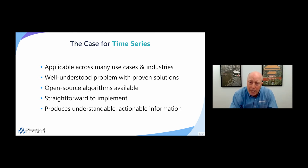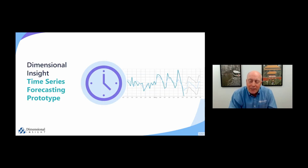There are open source algorithms readily available in platforms such as Python and R. And it's straightforward to implement. It actually doesn't require a lot of different data. And then importantly, it produces understandable and actionable information that can be put to work on the front lines. Okay, so I'm going to give you an example of what we've been doing in this area. This involves a prototype that we've worked with one of our customers in healthcare to build. Although, as I think you'll see, this approach is broadly applicable across industries and use cases.